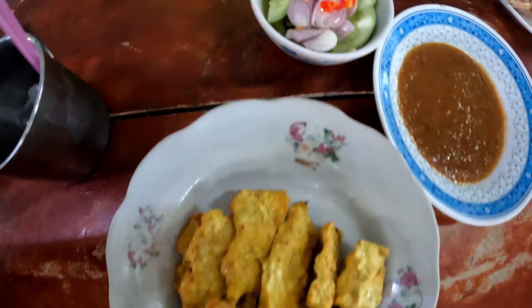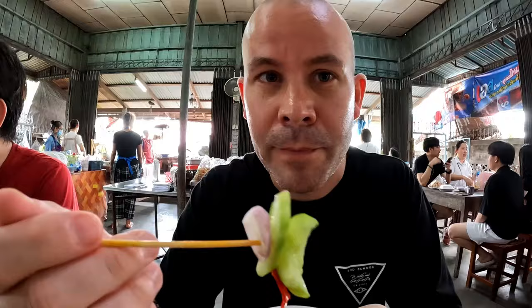So this is a mix of vinegar, sugar, shallots, chili, and cucumber, and it's so refreshing. And you just chase this down afterwards. After eating the satay, make sure you get a nice mouthful of this. Mmm. That's so good.